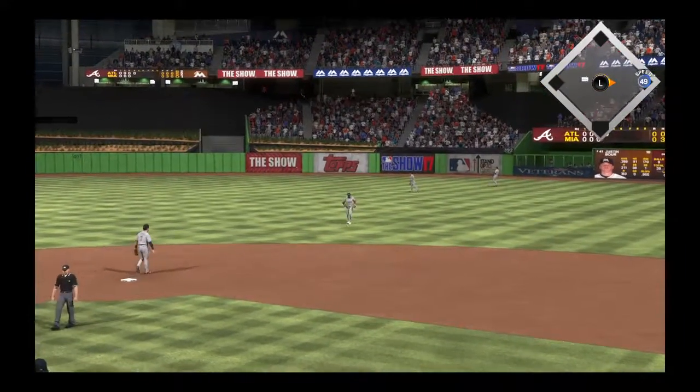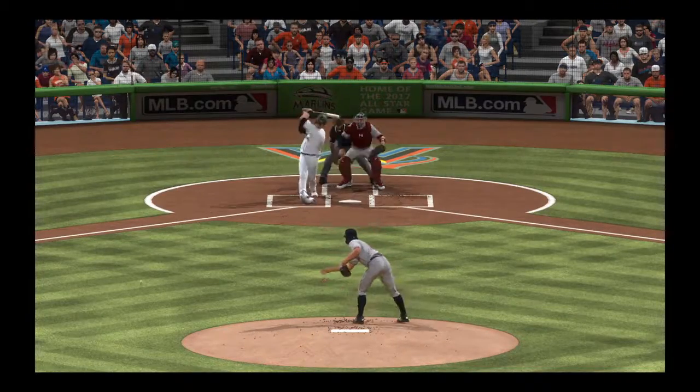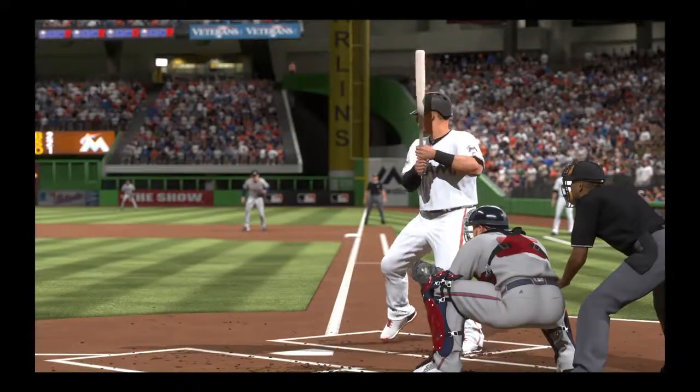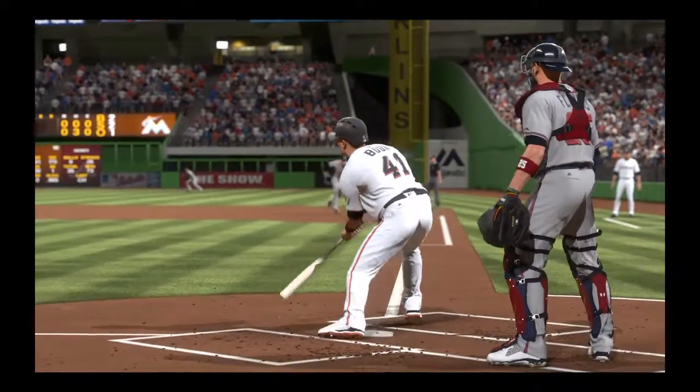Matt, did you see where they were playing him? They're playing him in the shift, and he just did not care. If you hit the ball hard, I guess that's his philosophy. It was going to get through anyway, and we saw it right there. Base hit into the shift.